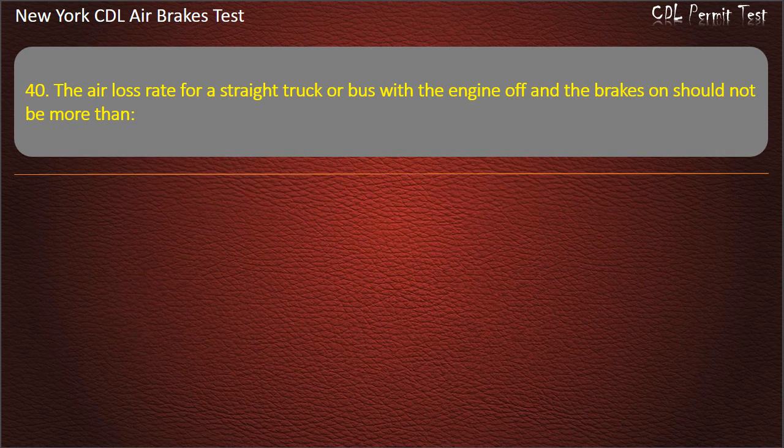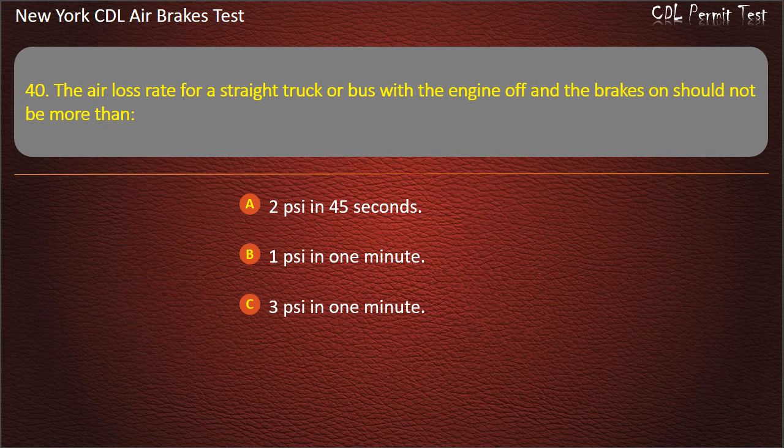Question 40. The air loss rate for a straight truck or bus with the engine off and the brakes on should not be more than 2 pounds per square inch in 45 seconds, 1 pound per square inch in 1 minute, 3 pounds per square inch in 1 minute. Answer. 3 pounds per square inch in 1 minute.